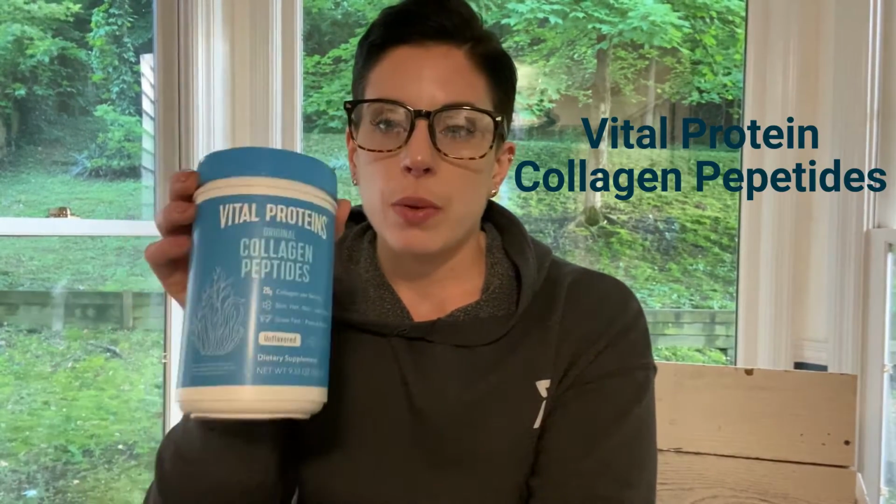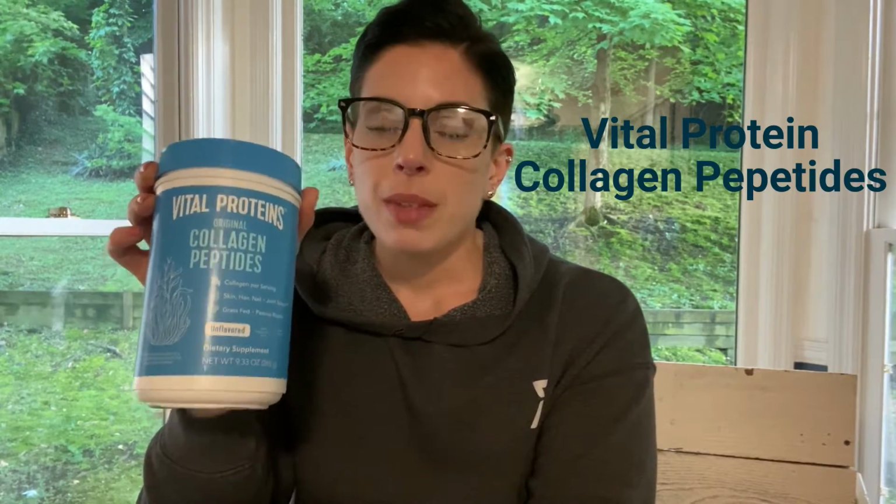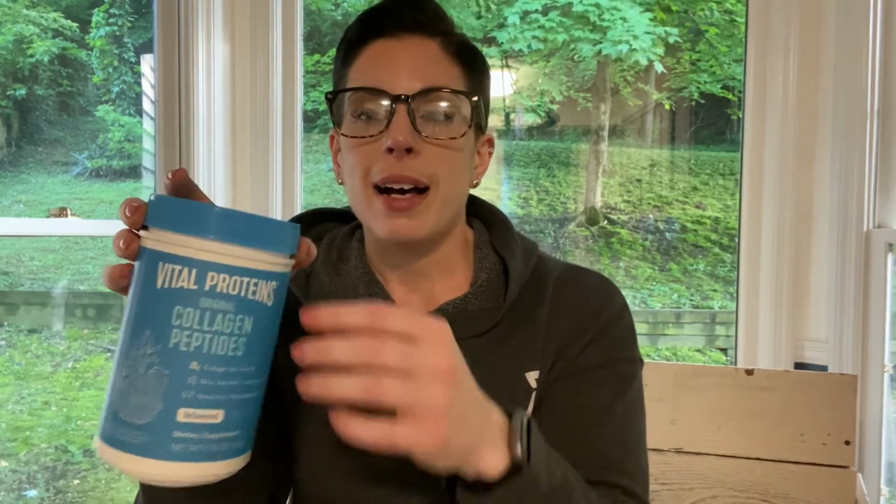The first one is a collagen peptide. I put 1 scoop of this. It does not have any flavor to it. The texture just dissolves, so it doesn't add any texture to the coffee at all. Collagen peptides are great for joint support and joint health. As competitive strength athletes, we put our joints under an immense amount of stress, so it's really important that we're maintaining the health of our joints.